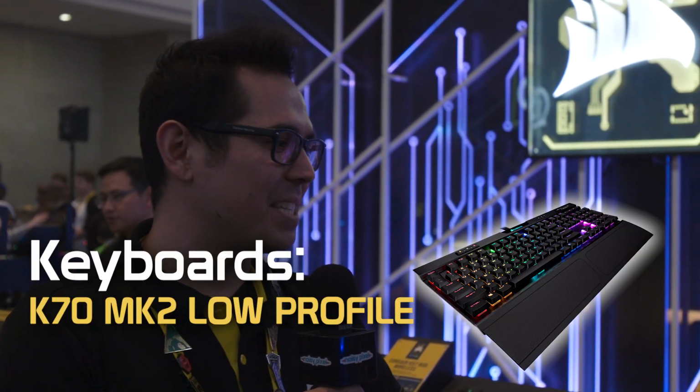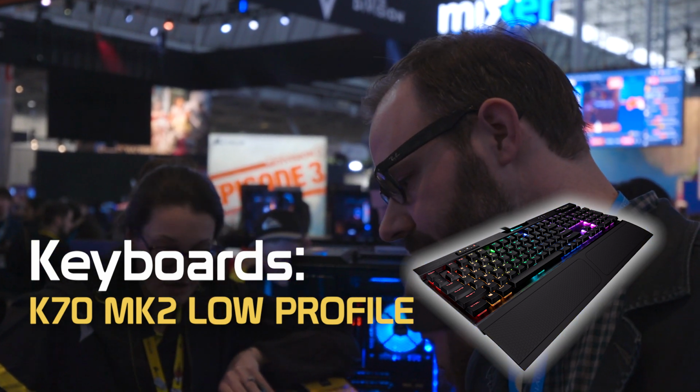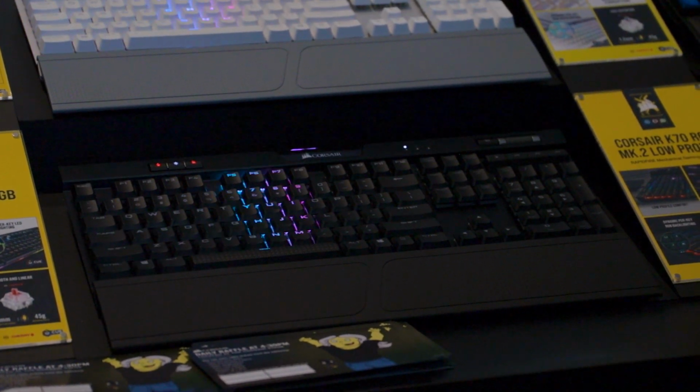So moving on, we have the K70 Mark II low profile. The low profile red has a 1.2 millimeter travel distance, or actuation distance I should say, and the speed has a 1 millimeter actuation distance.